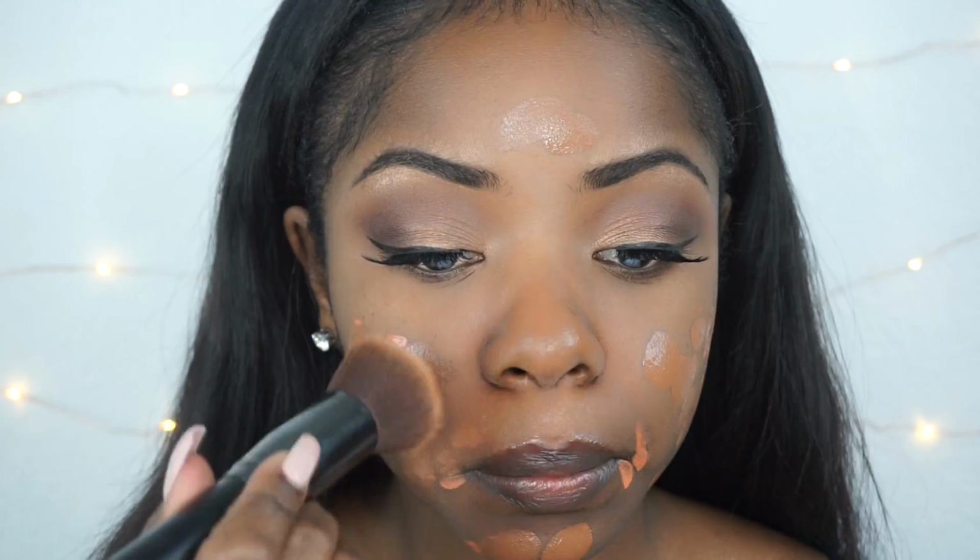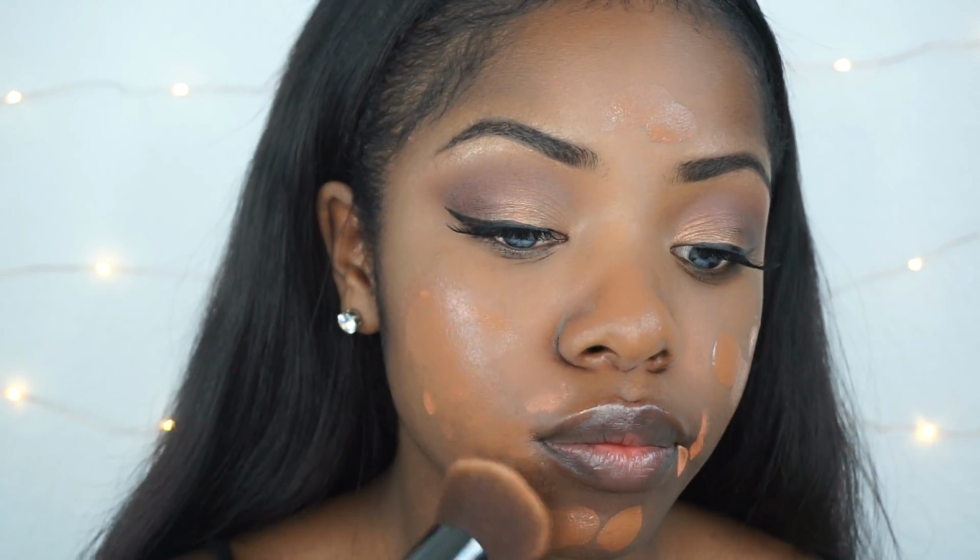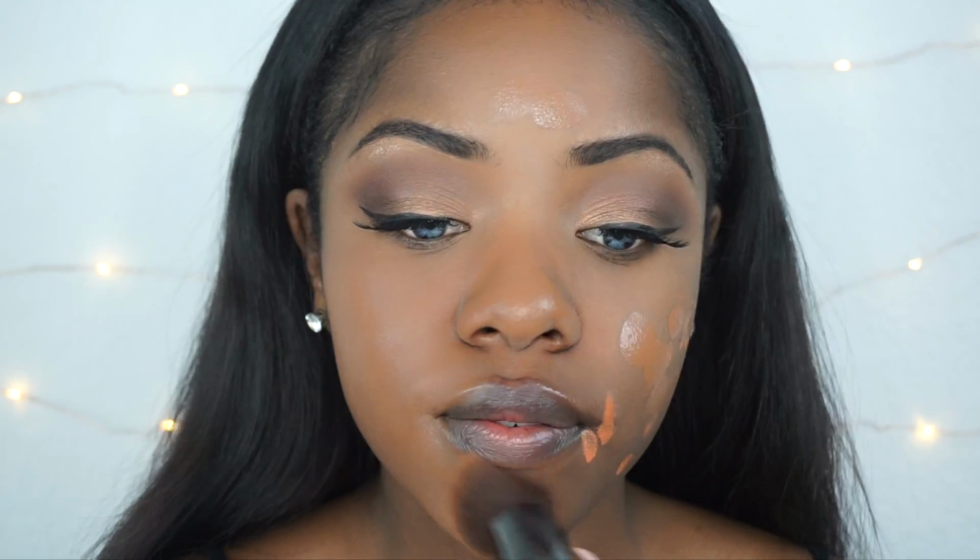and then I'm going to blend it out with a flat top kabuki brush. This one is from Crown. So I'm starting just by dabbing that all over my face, and then I'm going to rub it in or kind of go circular motions, and this really helps just to set the foundation and make it look really flawless.